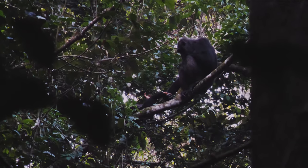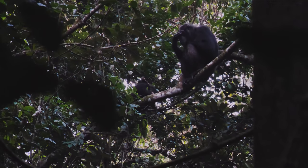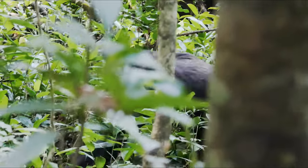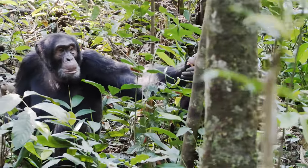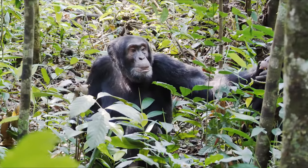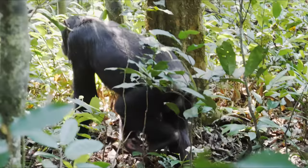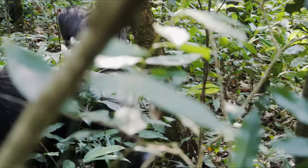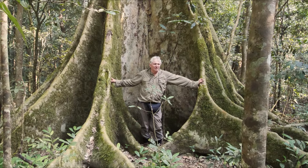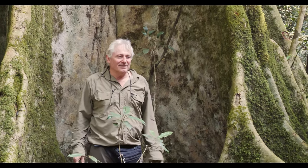And then the boys will be adolescents at 9 years. Here comes trouble. Just calm down. Everything's all right. They wander off and we leave in peace. Peter's showing just how big some of these trees are.